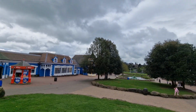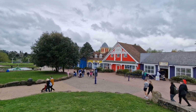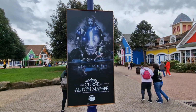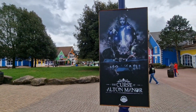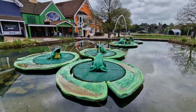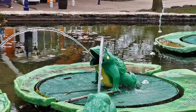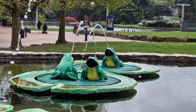So the first part of the day then is entering through the theme park, and if you've never been to Alton Towers before, hopefully this is going to give you a little bit of an insight as to what the park looks like. New ride for 2023, The Curse at Alton Manor. It's a reimagining of the haunted house, opening in 1992. Later it became Duel. This is going to be my first time riding the ride today.